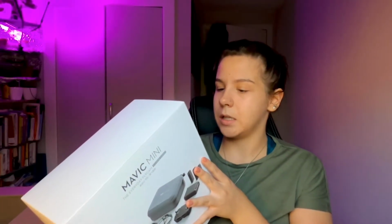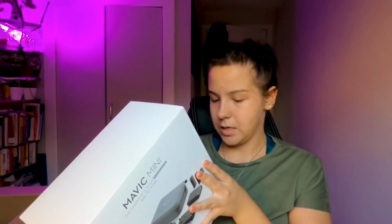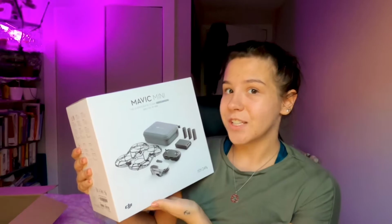Okay, well, here is everything. So this is the Fly More combo. And in this is included, I can't read this actually. Oh, in the box, there we go. It is the aircraft and everything here you see on the box. There is a remote controller, propellers, propeller guards, fly batteries, three of those.